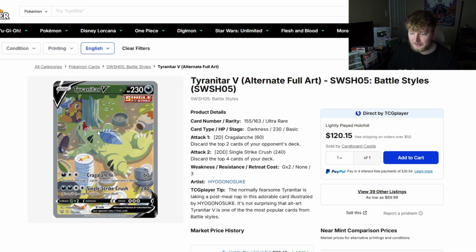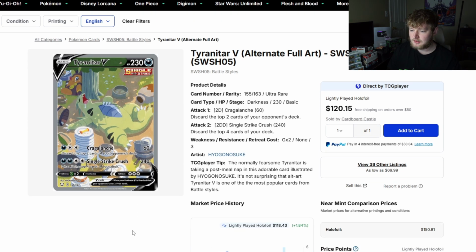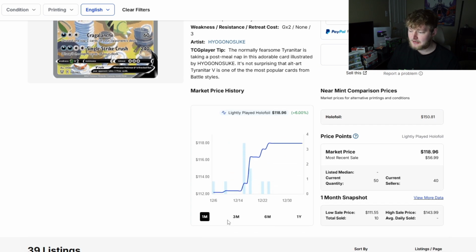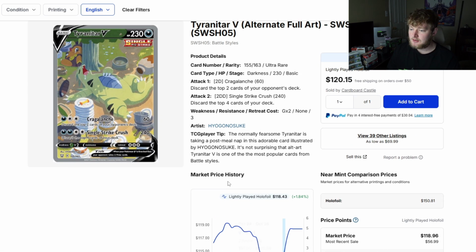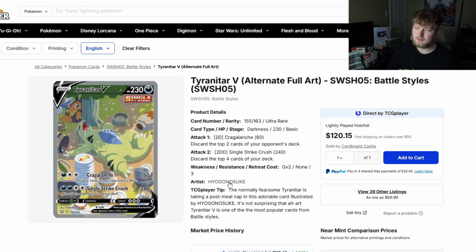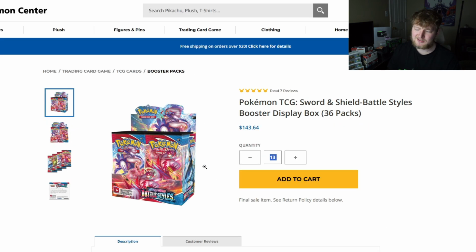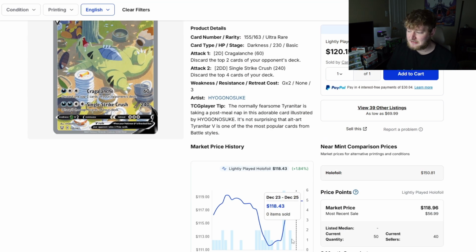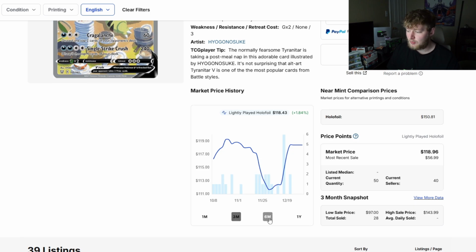This is a Tyranitar, super good artwork. You got the alt art here, which has not moved in the past 3 months at all. I could definitely see this moving up, especially if Battle Styles, I mean, this will be a while, but if Battle Styles starts to get low in stock, this thing is definitely going to move. So you want to buy low. It hasn't moved up in a while. Now is the low point to buy.